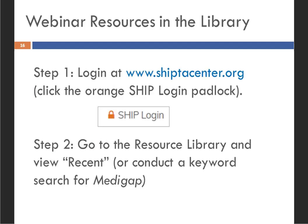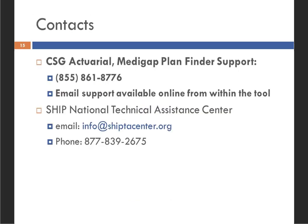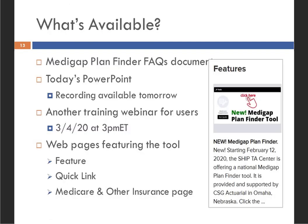So essentially, to log in, you go to the website that's listed, and there is an orange SHIP login padlock at the top of the page. When you log in, you follow the prompts to enter your email address and your password, and then you can go to the resource library to get the PowerPoint and any other handouts, and the recording will be added tomorrow. Or you can use a keyword search. And I guess this is the last slide. So essentially, hopefully that answers people's questions about access.